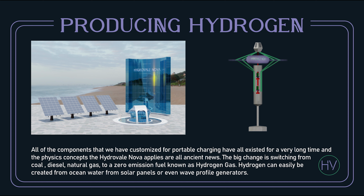All of the components that we have customized for portable charging have existed for a very long time, and the physics concepts the Hydrovale Nova applies are all ancient news. The big change is switching from coal, diesel, natural gas, to a zero-emission fuel known as hydrogen gas. Hydrogen can easily be created from ocean water from solar panels or even wave profile generators.